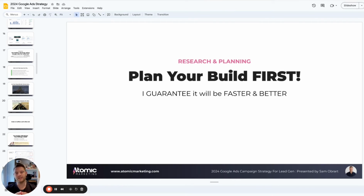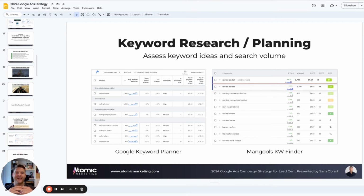Now, when it comes to research and planning, what we find to be very beneficial is planning your build first. I guarantee you it will be faster and better. And we use two tools to do this. We don't go into too much detail when it comes to keyword research and planning. For most of the campaigns that we run anyway, they're pretty straightforward, like roofing, boiler repair, junk removal. It's not rocket science, but we'll use two different tools.